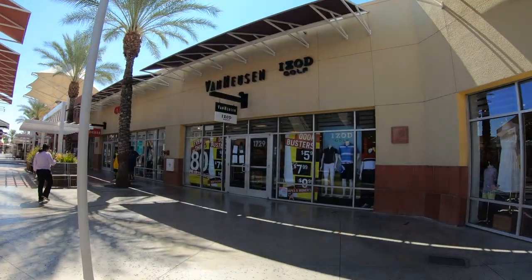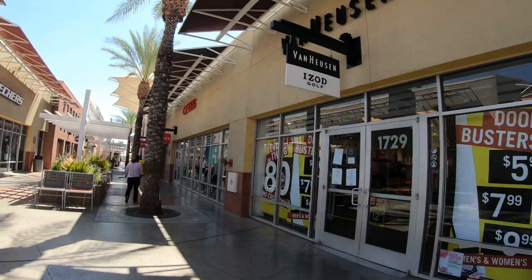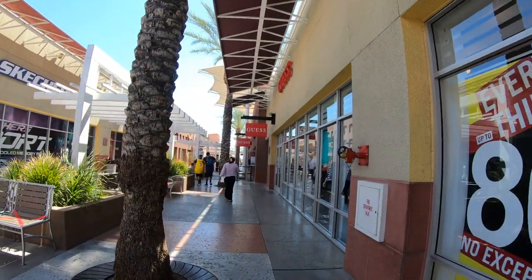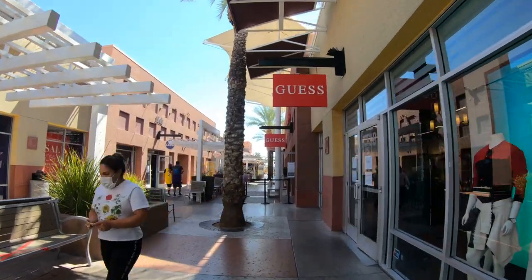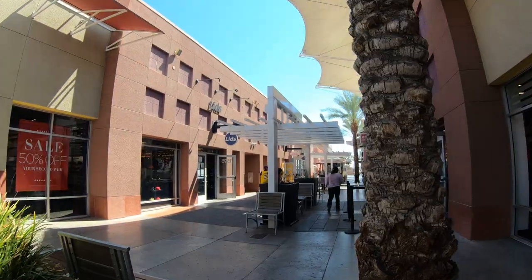Only difference being is most of the mall in the South Premium Outlets is enclosed, where we are today up north, they're all outside. So it doesn't make too much of a difference because the weather's always beautiful here. But on those 100, 110 degree days, sometimes you want to be indoors, and obviously you would pick the South Premium Outlets. So come on and walk around the outlet stores with me today. We're going to grab a nice nitro coffee at the Starbucks, and we're going to check out what's going on around here. Let's check it out.